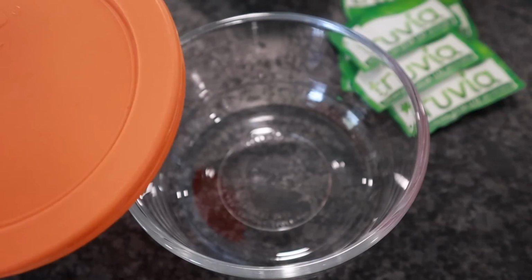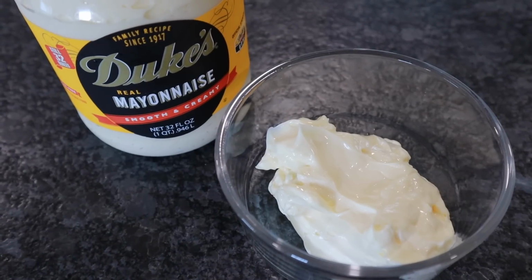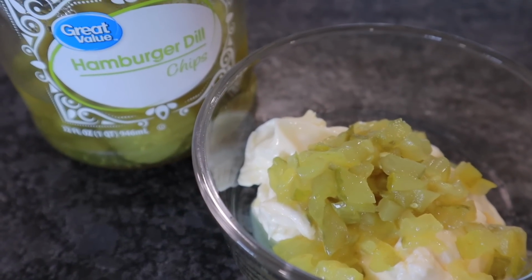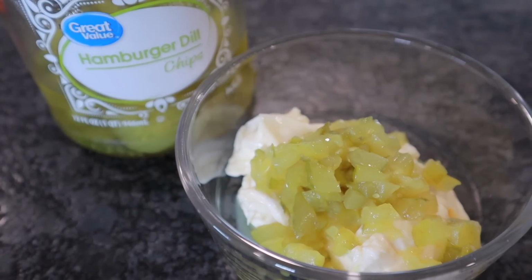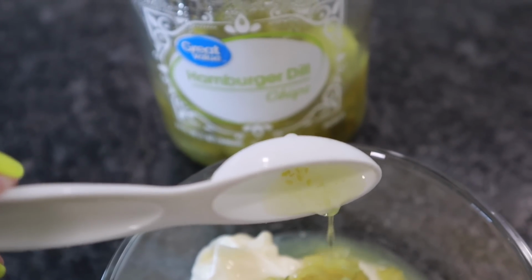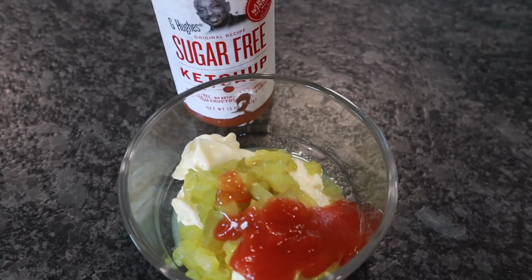You're going to want to put all of your ingredients in an airtight container. 1/2 cup of mayonnaise. I like to use the Duke's because there is no sugar added. 2 heaping tablespoons of finely chopped dill pickles. You can use more, you can use less, it's just personal preference. I like to add in 2 teaspoons of the dill pickle juice. If you like a thinner sauce, add more. If you like a thicker sauce, add less.